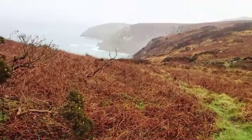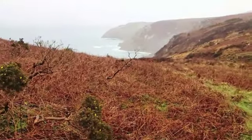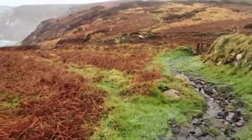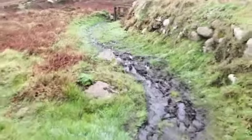Those lovely people on the weather channel told us it might clear and we can start to get a little bit of a view now, but the path is very wet.